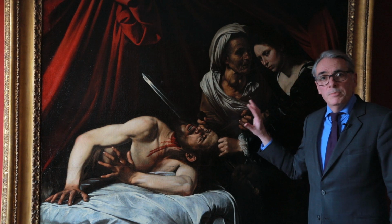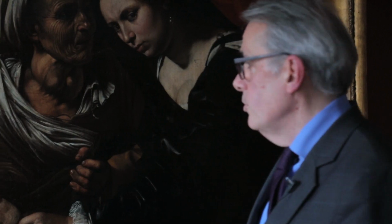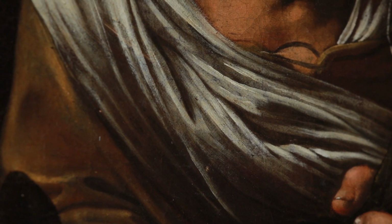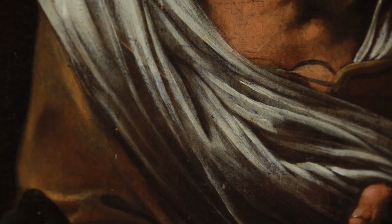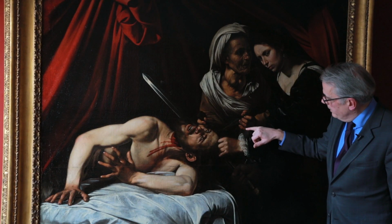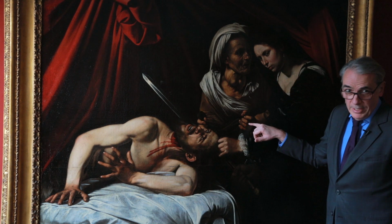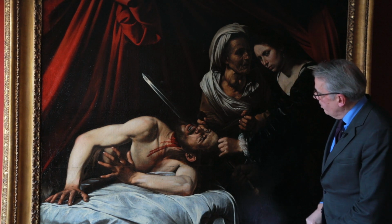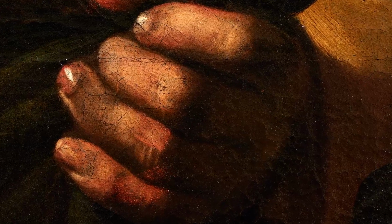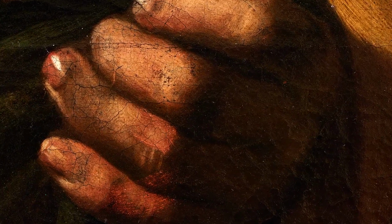We have a lot of pentimenti in this picture. One of the most beautiful is probably this one, which is under Abra's coat, which is probably a part of the side of his brown coat, and that afterwards has been covered by Caravaggio. And we also have two pentimenti here in Abra's left hand that show that he probably had in mind to put the hand in another position.